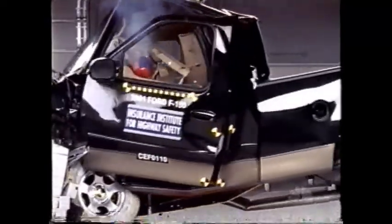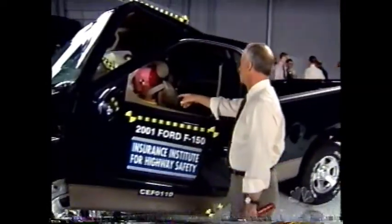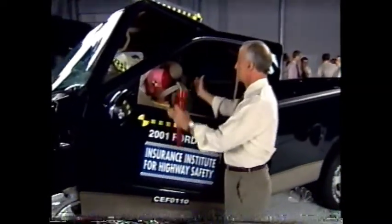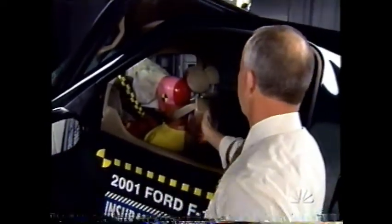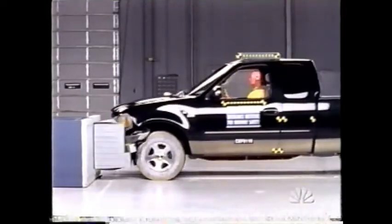And what about the most popular selling vehicle in America, the Ford F-150? More and more people are buying it as the family car. Take a look at this. Total failure of the compartment. The safety cage is just collapsed. The dummy is in a terrible position as the structures come back, the seats come forward. I mean, there is no space left for the dummy.